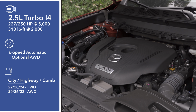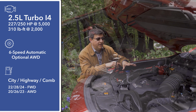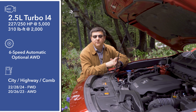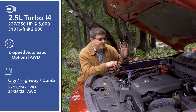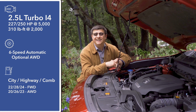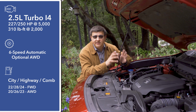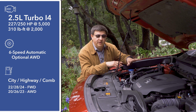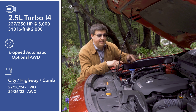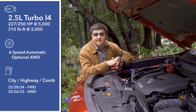Fuel economy, however, is definitely good for this group at 23 miles per gallon in the model we're driving, which is the all-wheel drive trim, 24 if you choose front-wheel drive. In terms of comparisons, that puts this above the Ford Explorer with the 2.3-liter turbo. That would be the 2019 model. The Honda Pilot with the 6-speed automatic transmission is definitely going to be lower than this, and even the new Kia Telluride and Hyundai Palisade actually get about 1 mile per gallon less than the CX-9.